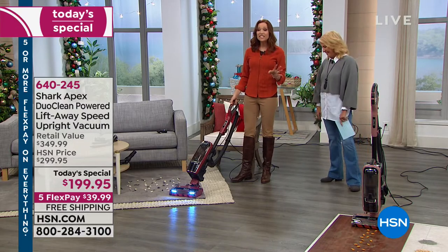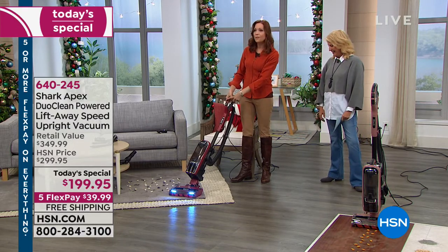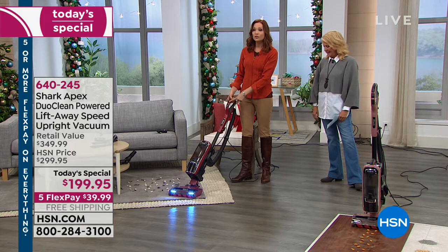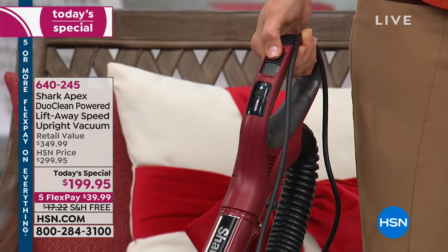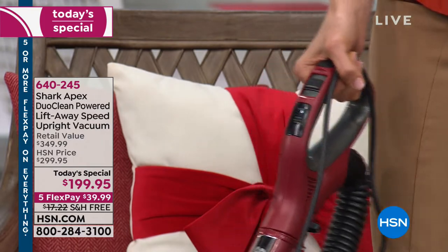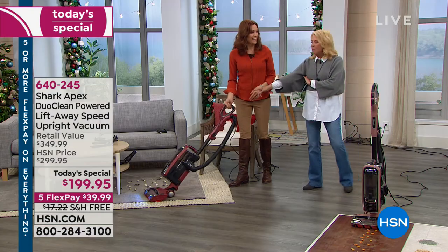I love that. It's so easy to transition from your hard floors to your carpets. Right here at my thumb, I've got my control. So I can go from hard floor to regular pile carpet or even thick pile carpet. You have that access right there. And again, sorry guys, I did this presentation last night. That was such a big deal.